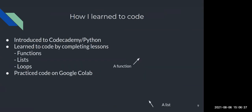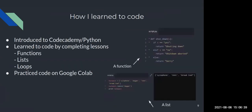How I learned to code. I was introduced to Code Academy and Python, and I learned how to code by completing different lessons such as functions, lists, and loops. And we practice writing different codes on Google Colab. And to the right are an example of a function and a list.